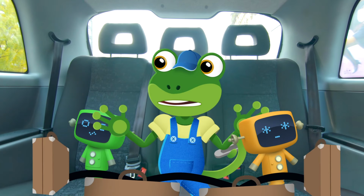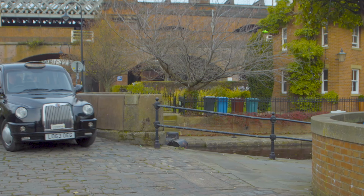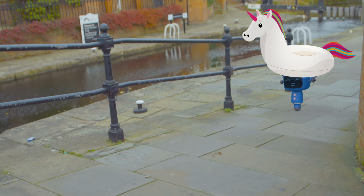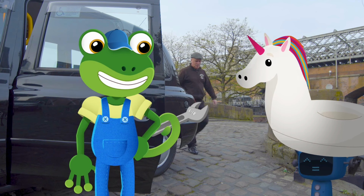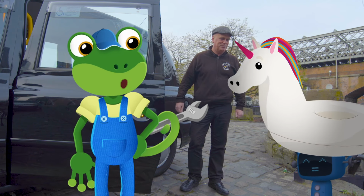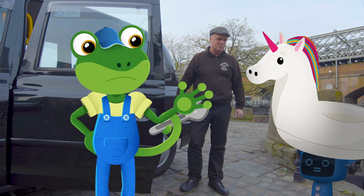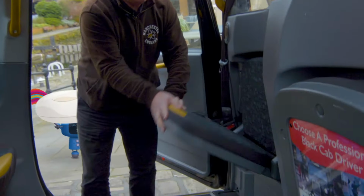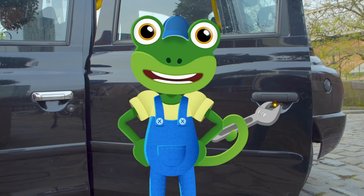What? Blue mechanicals in the canal? Hello Blue Mechanical, do you need a lift? Hello, Blue. Great to see you. But I don't think there's enough room. Of course there's room Gecko, check out these cool fold down seats. Wow, that is cool.